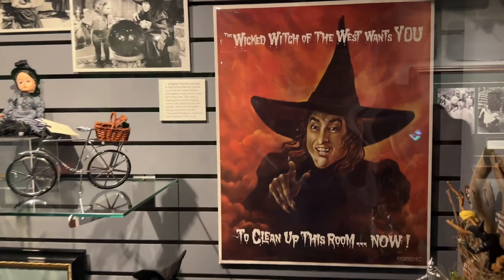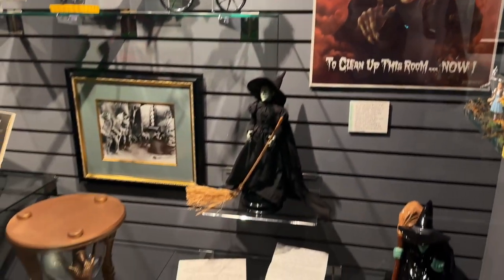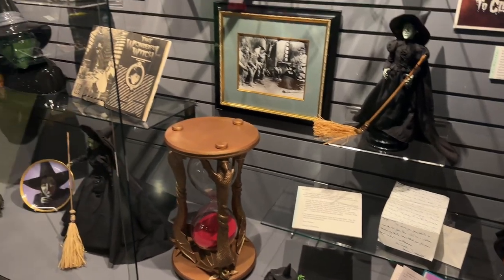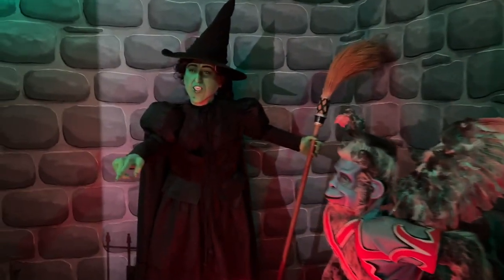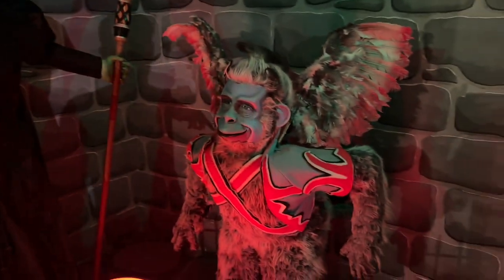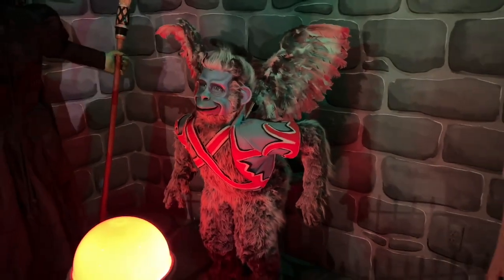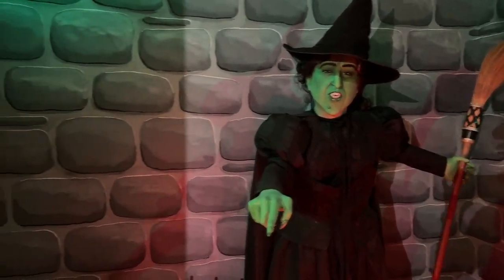The Wicked Witch. She sneaks up on ya. And she tries to scare ya. That's why you don't drop a house on her sister. Whoa. How's it going in there? Whoop. Okay, I thought you moved for a minute there. Okay, you creeped me out.